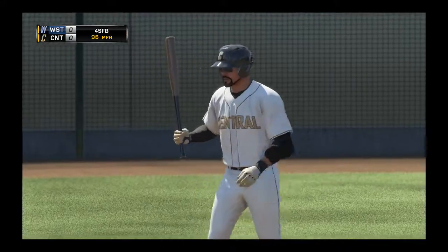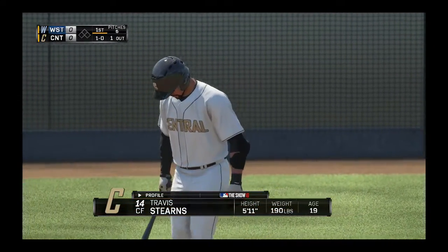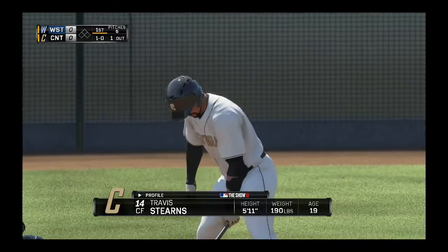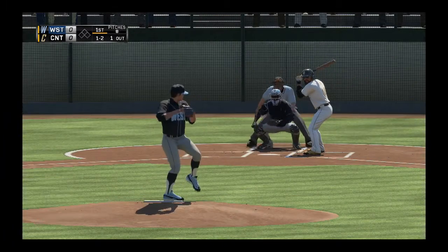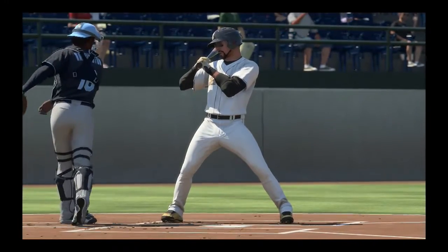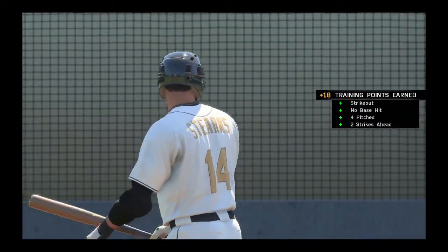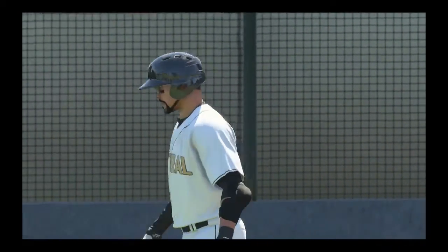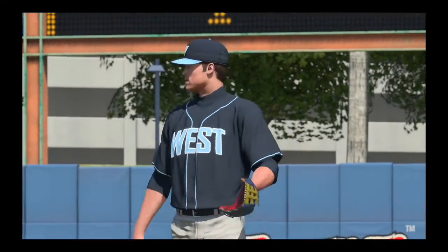Standing in now, Travis Stearns, as he will look at a first pitch fastball for ball one. Ready on 1 and 2. And he takes strike 3 called. Back-to-back strikeouts here to open the home first, 2 away. And it doesn't look like he saw that pitch very well right out of the pitcher's hand, as that off-speed pitch dropped right in there for strike 3.